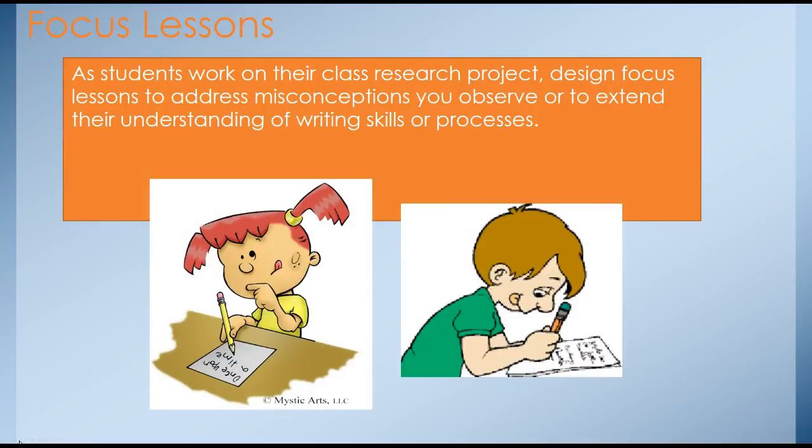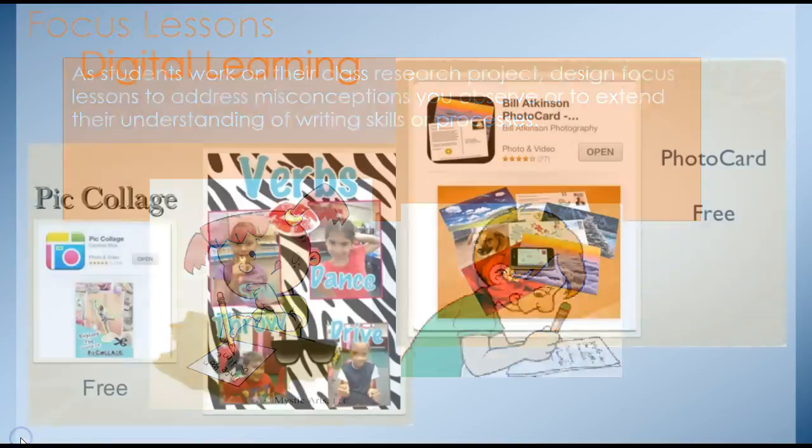So as students work through their class research project, design focus lessons to address misconceptions you observe or to extend their understanding of writing skills or processes. So, work through that, with them putting down the things that you are doing with making books and things like that.